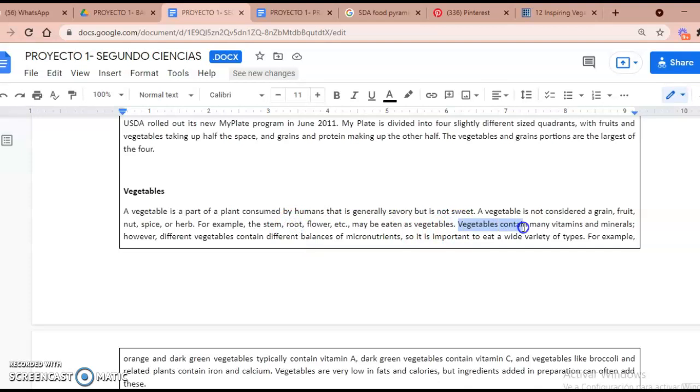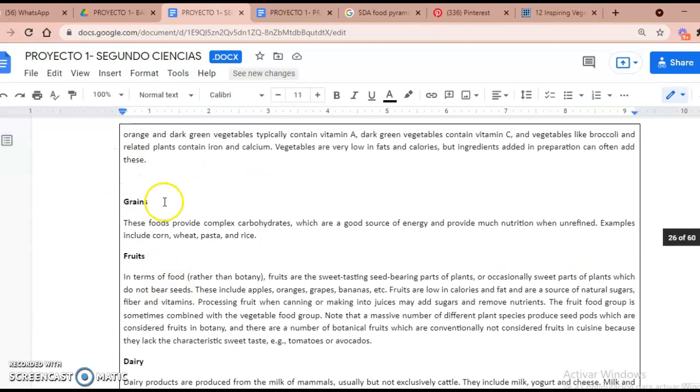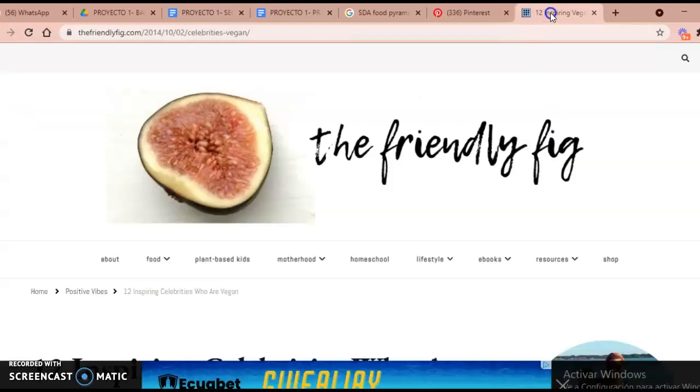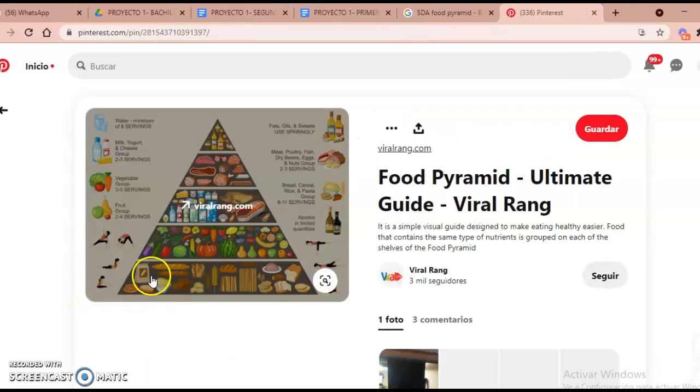Vegetables contain many vitamins and minerals. However, different vegetables contain different balance of micronutrients. So it is important to eat a wide variety of types. For example, examples of vegetables. Orange and dark green vegetables typically contain vitamin A. Dark green vegetables contain vitamin C, and vegetables like broccoli and related plants contain iron and calcium. Iron refers to hierro. Let's see our pyramid here. So this section, the section of vegetables, is over here. Over here is the section.